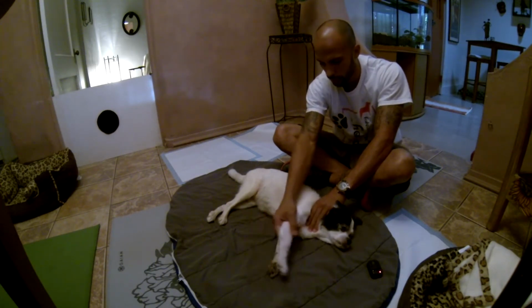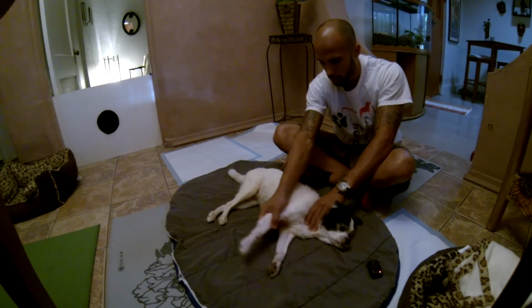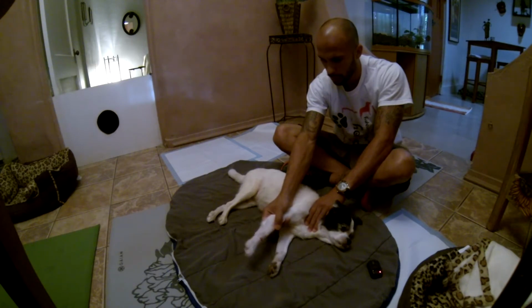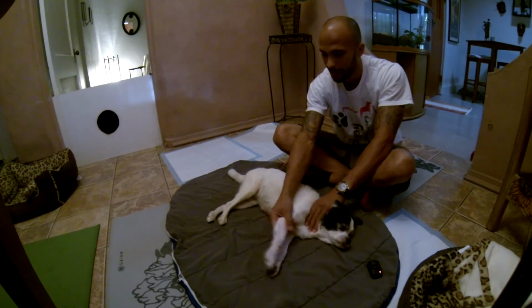The neat thing about Dogapy is not only are the animals benefiting from the service, but the owners as well. I try to teach the clients about the simple techniques that they can utilize at home, thus creating a bigger bond between pet and family member.